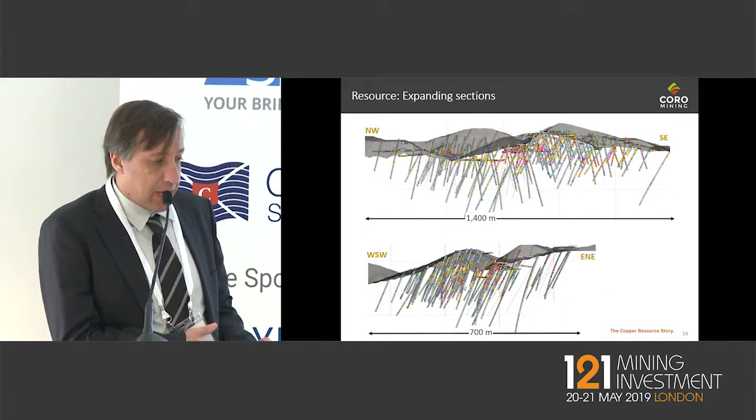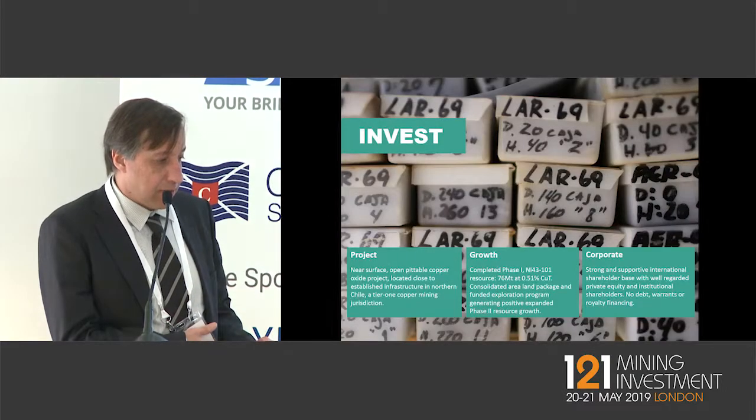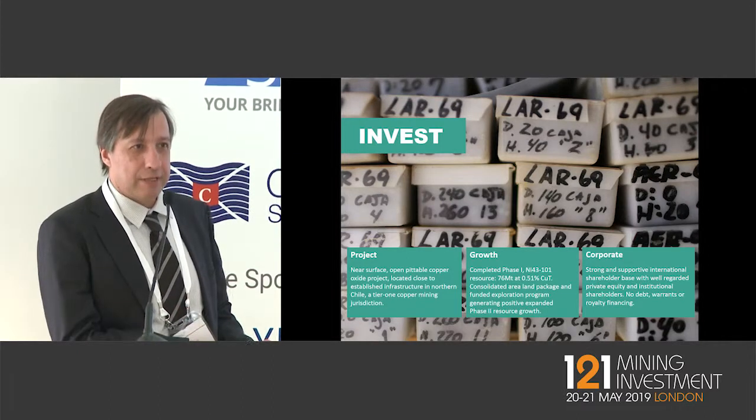Some cross-sections just showing the drilling that went on. And that's it for my presentation. So we believe we have a jewel in our hands that we are lapidating. Thank you.